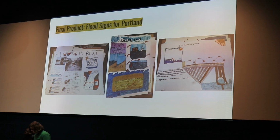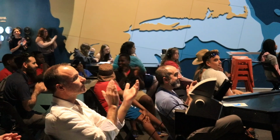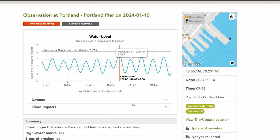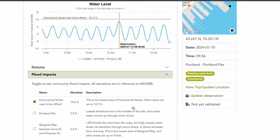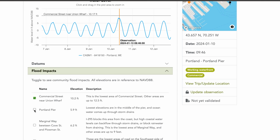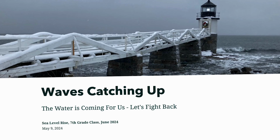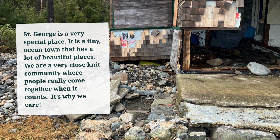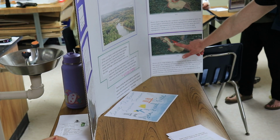Some students even shared their own ideas for possible solutions to stem coastal flooding in their communities in St. George and Portland. We've built a community science platform with a data visualization tool that combines community members' observations, tide gauge data, and community-based impact information all in one place. We are also offering our partner communities grants to support projects that build off of this project and help them to meet their community goals and build resilience.